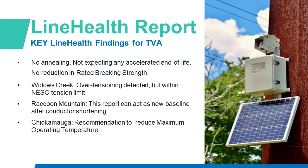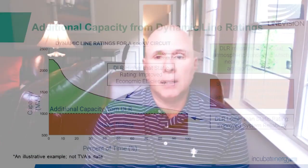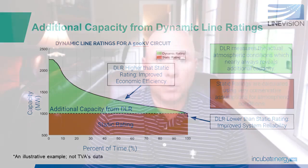Second, as TVA staff reviewed the Line Health report, we discovered something else that wasn't part of the scope: LineVision's capability of calculating and sensing the dynamic line ratings. This is particularly of interest from our operations staff, and we're looking to explore this further with LineVision in the future. Thank you for your time, and thank you for a great demo day.